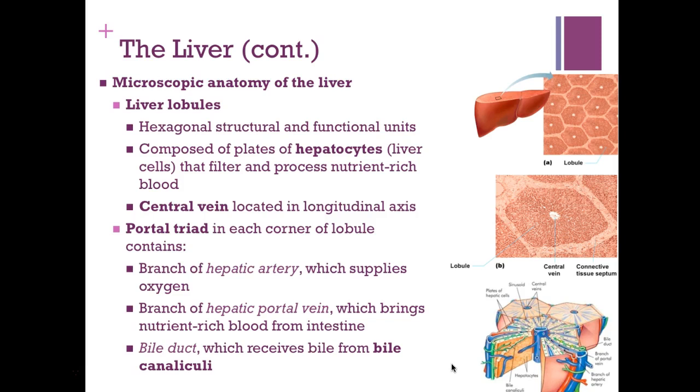So when we look at the liver tissue itself, we will see these liver lobules, and you can see that they have this wonderful hexagon structure to it. And we call these the functional units of the liver. They are composed of these hepatocyte plates. You can kind of see this, the tan portion down in here. And the hepatocytes are liver cells, and their job is to filter and process nutrient-rich blood. And then in the very center here, we have the central vein.